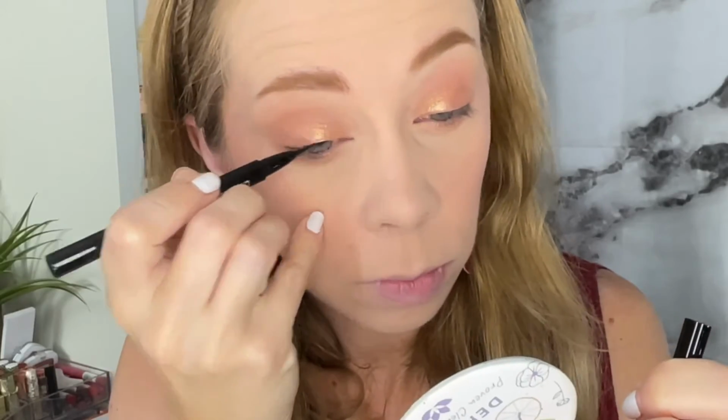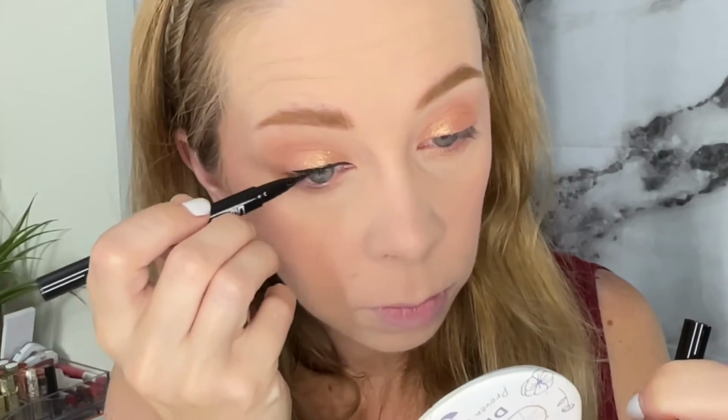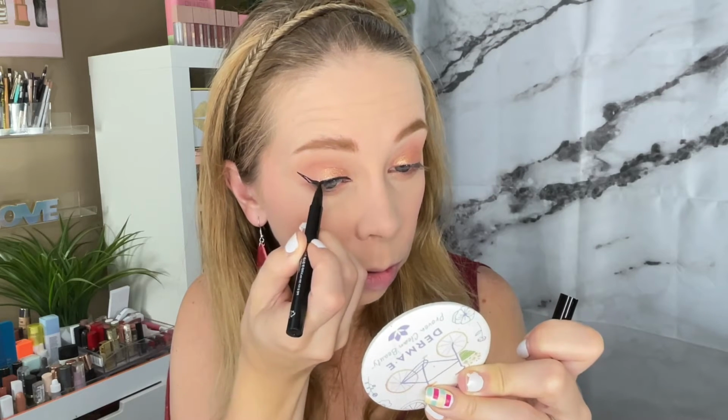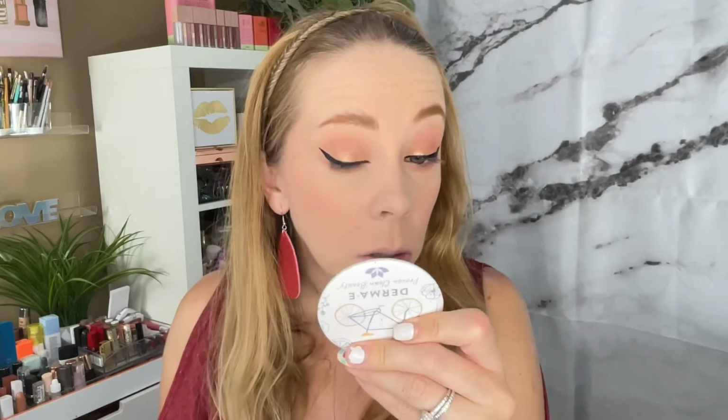Next, let's move on to the Orchid Skin Lasting Pen Liner. Now, I normally like pen liners, so we'll see. Nice inky black color. Okay, my wings are never straight or even, so just be warned. But it went on really smoothly and easily. Not even close to being even, but such are my eyes. So this went on really well. We'll see how it dries down.